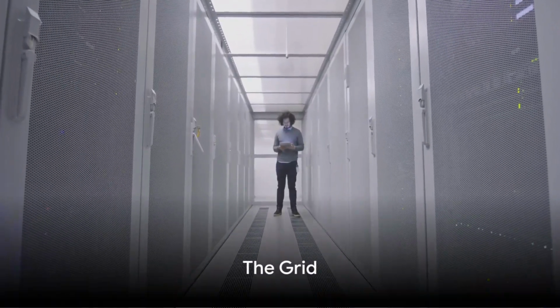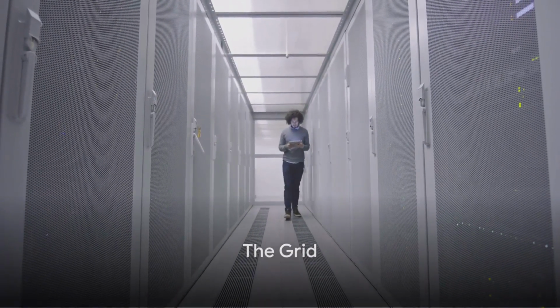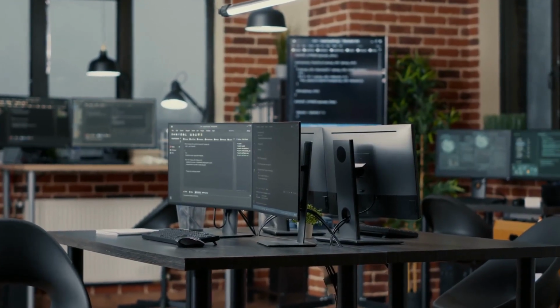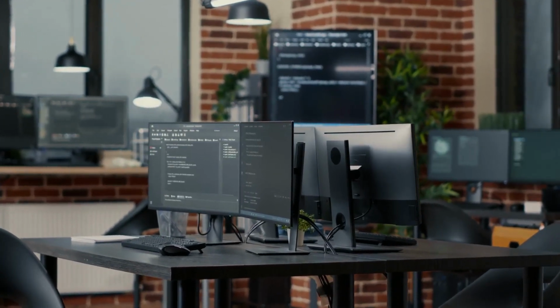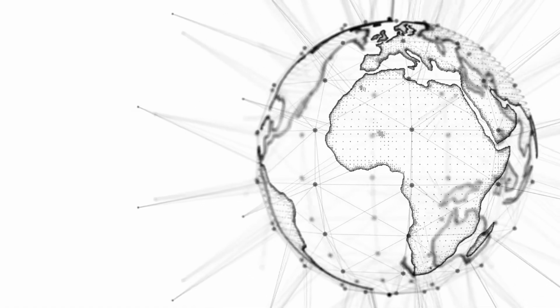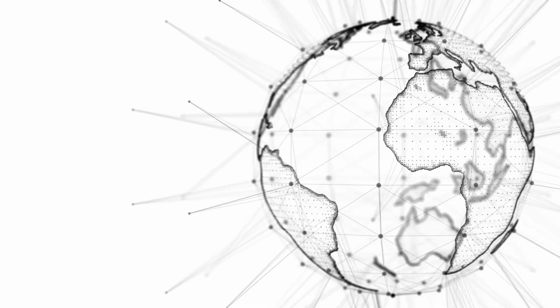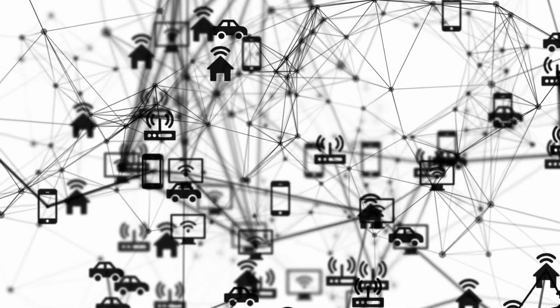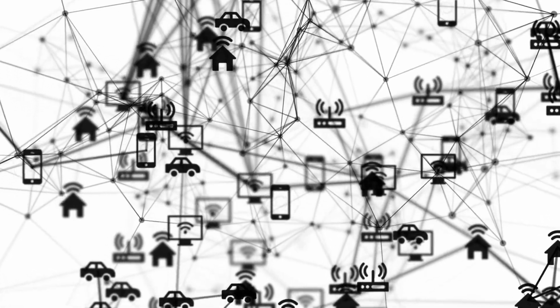The grid in grid computing can be thought of as a virtual supercomputer. It is made up of many individual computers. These could be personal computers, workstations, servers, or even larger systems. These computers can be located anywhere in the world and don't have to be physically connected. The key is that they're networked together, meaning they can communicate and share resources.